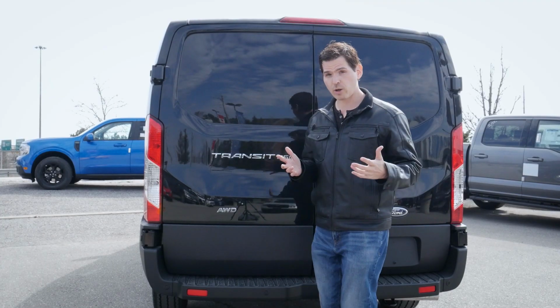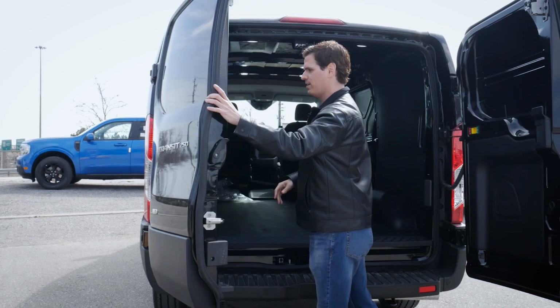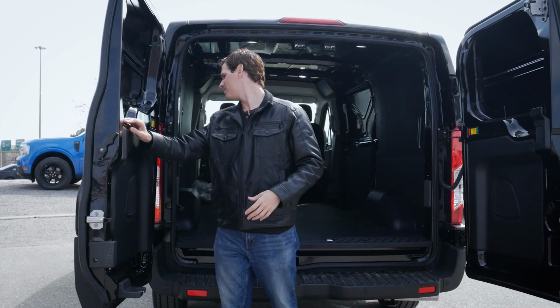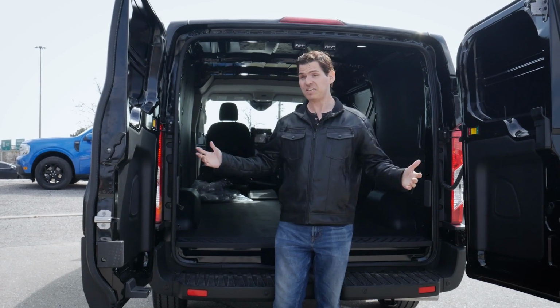Now, looking at the cargo doors for the Transit, pretty straightforward. Once the vehicle's unlocked, we can just slide this bad boy open. Same idea, left, perfect. Make sure it clicks as you open it up, or else it's going to shut on you. But as you can see there, nice and open, it's easy enough to open these things up.